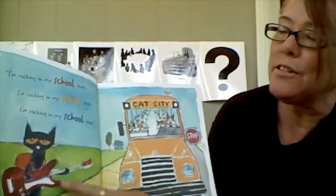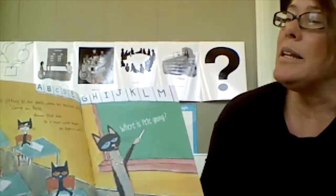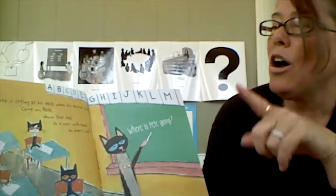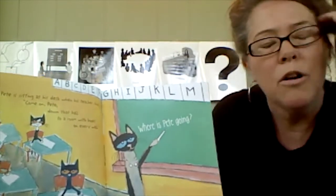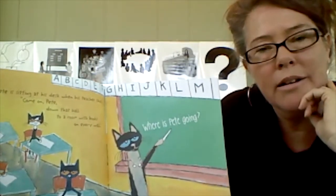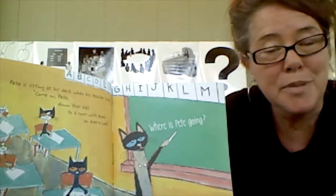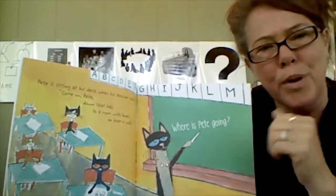There he is with his lunch, and that's why he has his guitar so he can rock. Pete is sitting at his desk when his teacher says, come on, Pete, down that hall to a room with books on every wall. Where is Pete going? Now, moms, I hope you start talking with your kids about the school, especially those older ones. And what room might have lots and lots of books on the walls?